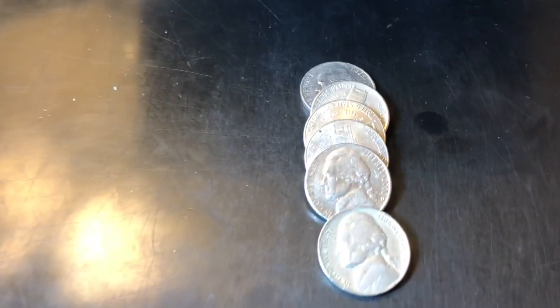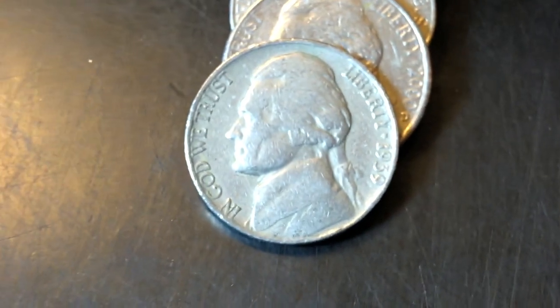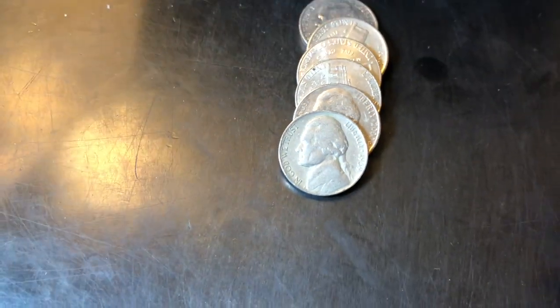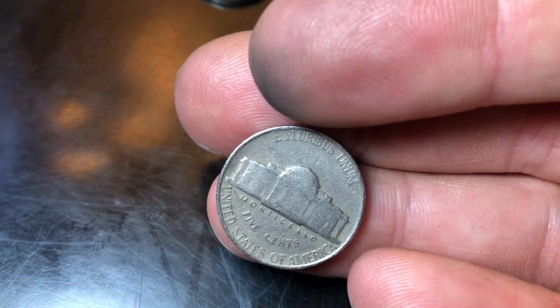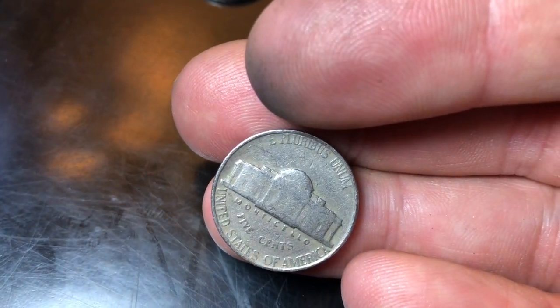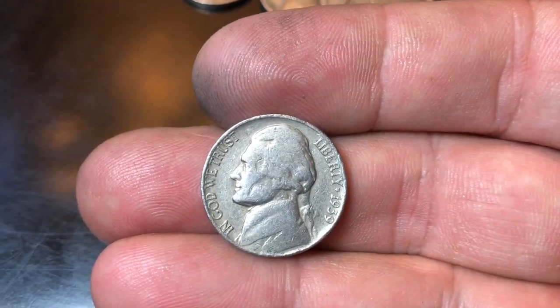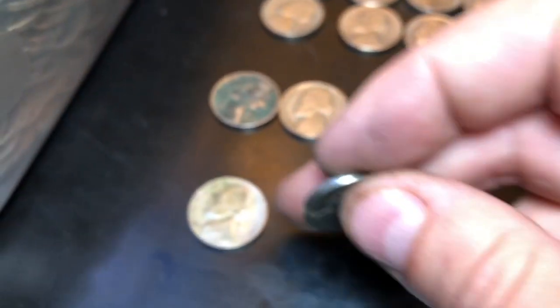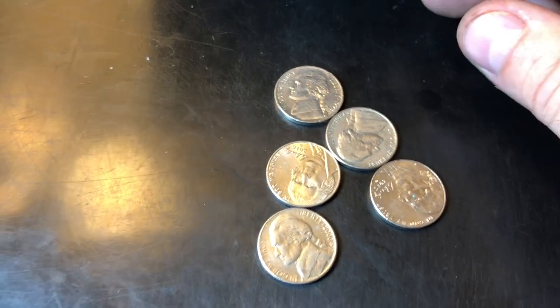Last roll of the box, guys. Last 6 coins? And look at this. It's a 1939. Can it give me the D? That didn't sound good, but you know what I meant. Nope, no Denver. We're still looking for a 1939 D. But I'll take a 1939 nickel at the end of the box. And there's nothing else in that roll.